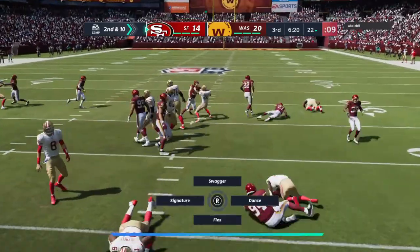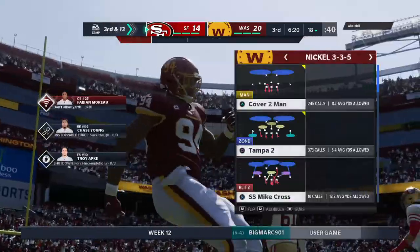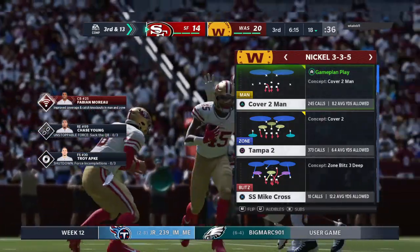Again, they'll run it with Mostert. And he is met in his tracks behind the line of scrimmage. It'll be a loss of a full 3 yards there, and it also brings up 3rd down.